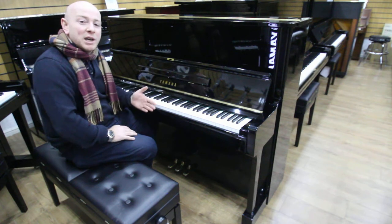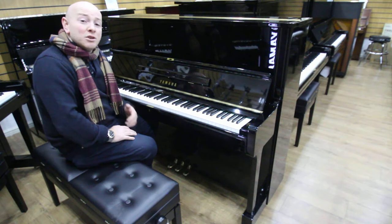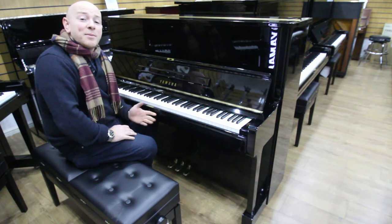We stock over 200 pianos. As I say, we've got between 50 and 60 Yamaha uprights in stock at all times, so you're more than welcome to come down and try any piano at any time.